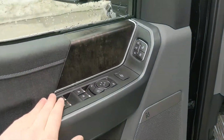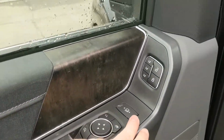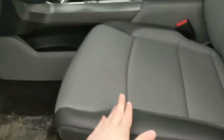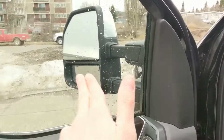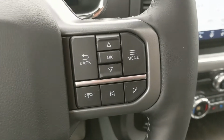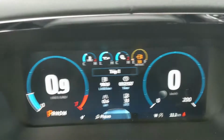And looking in, you have power windows, power mirrors, and power locks, power telescoping towing mirrors, and 3 memory buttons for your power adjustable driver's seat, steering wheel, pedals, and your mirrors. Now sitting in the truck with it running and looking at the steering wheel, on the right hand side you have your controls for your center info screen here.